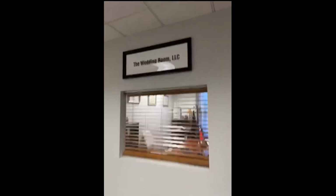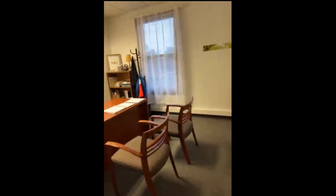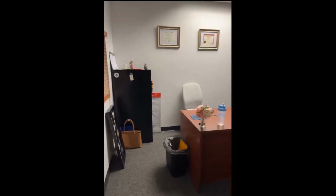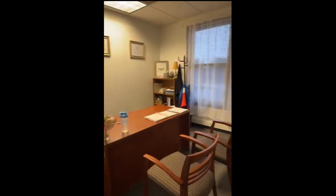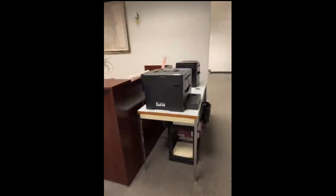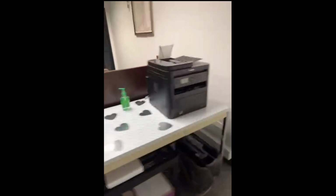And this is just a little, this is my office. So this is what this looks like. So when I meet with clients for the first time and stuff like that, all of my printers, because like I said, I was a loan signing agent, believe it or not, I have two more printers at home. One kind of printer overboard.